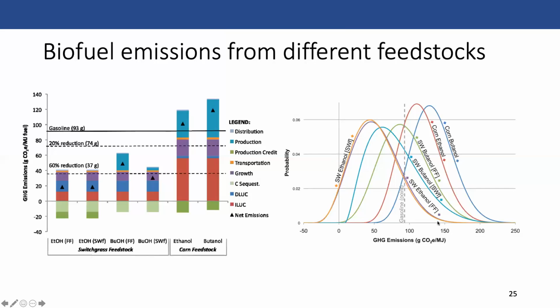So the source of the biofuel production can actually play a really big impact on the emissions outcomes. And we can see from this bar graph the different components of the emissions. So the production, the growth, transportation of the biofuels.